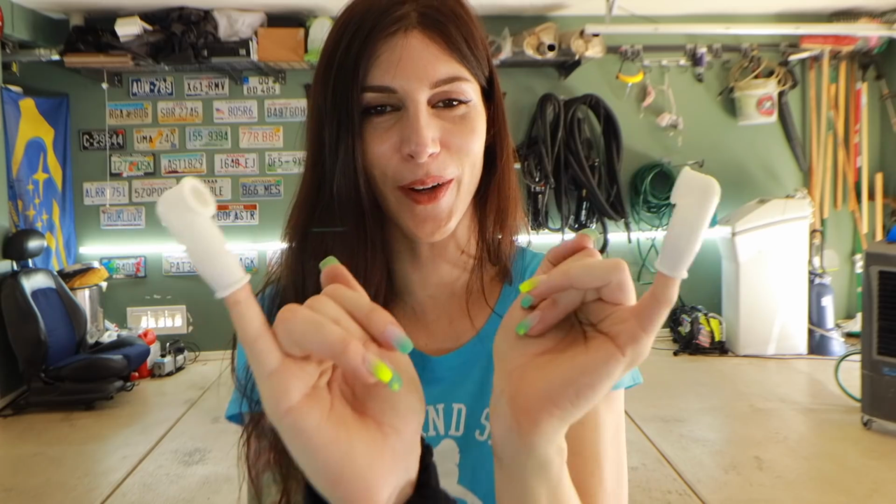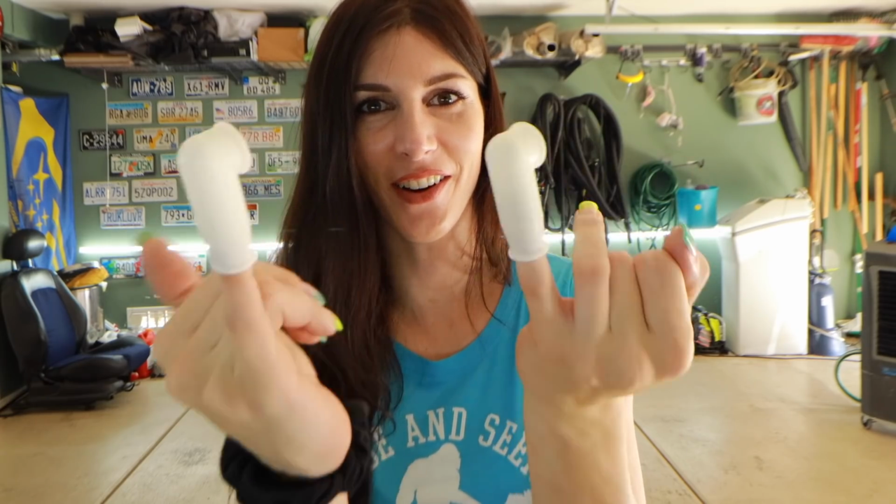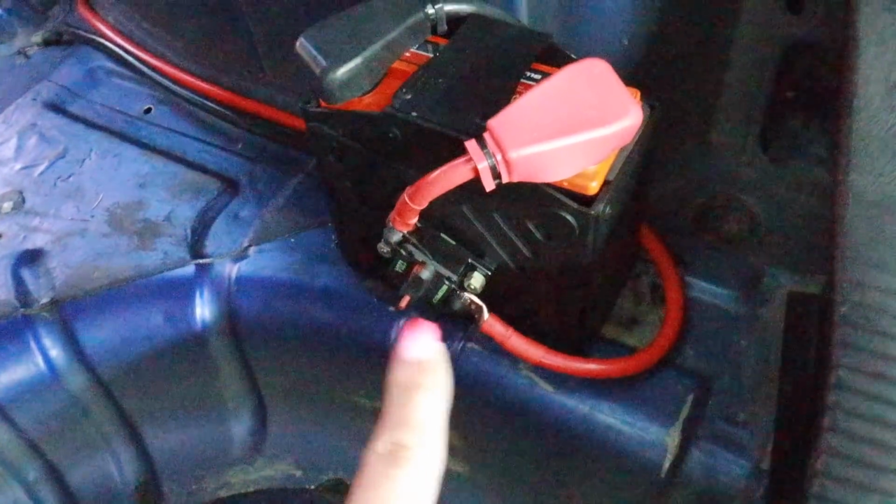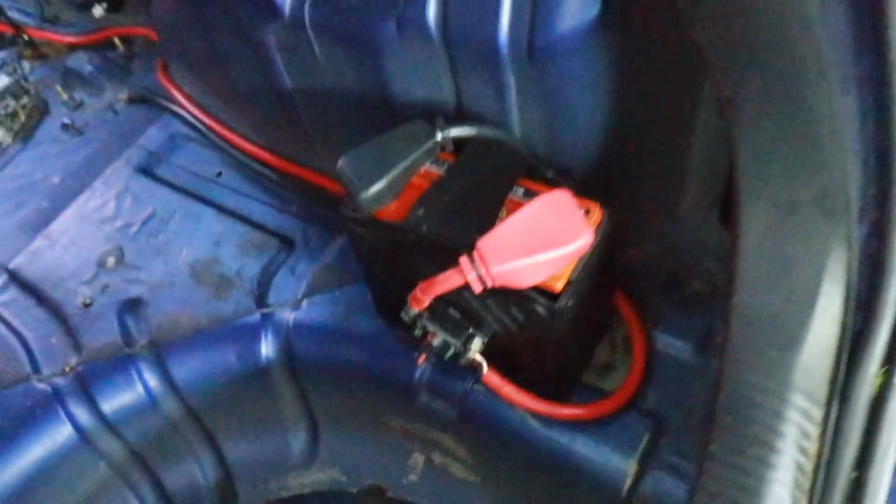I was so confused when I opened up this package. It's like, what the hell are these? This is for my battery relocation kit on the Focus, where I have my circuit breaker. I needed some boots for those wires. And that's what these are. There's a whole bunch of different sizes that I could stick on my fingers and do weird stuff on YouTube with. This is smart. Thank you.